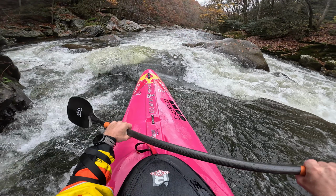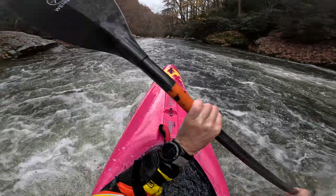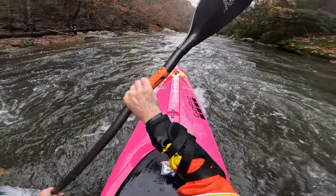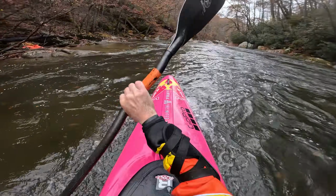This boof, always weird. I always found it really frustrating because I felt like I was always getting a chest full of water. But in the end, just keep your speed as best as possible into the flat water. And then for this flat water section, I just try to keep my speed up, but not paddling too hard. Just keep a nice rhythm.